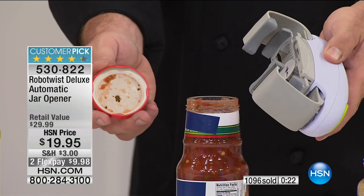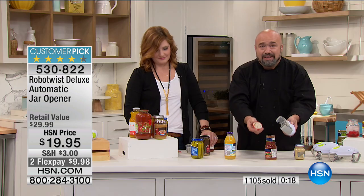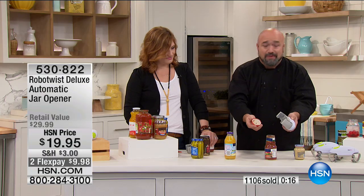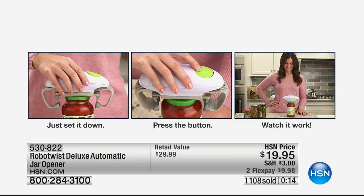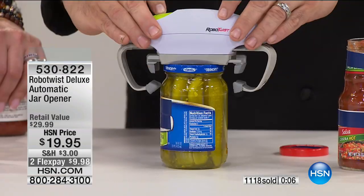So if my 8-year-old never has to struggle with a jar again, there's no reason that your mom, your aunt, you, anybody in your house should ever have to do it again. And whether it's short bottles, tall bottles, juice bottles, pickles, salsa, all of those. Pickle ones are the worst. You want to see a pop? Pickle jar is the one that pops, oh boy. It's so hard, isn't it?